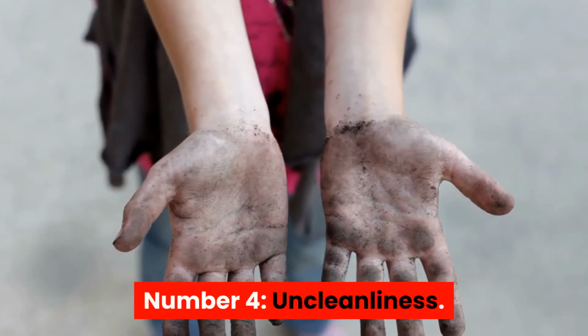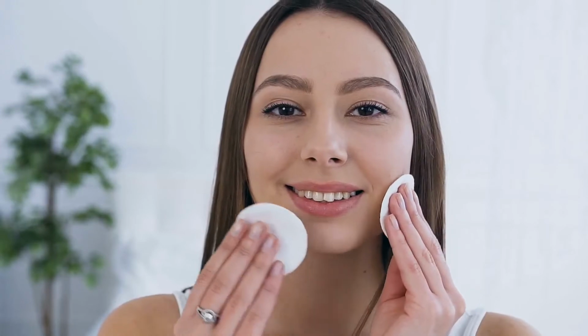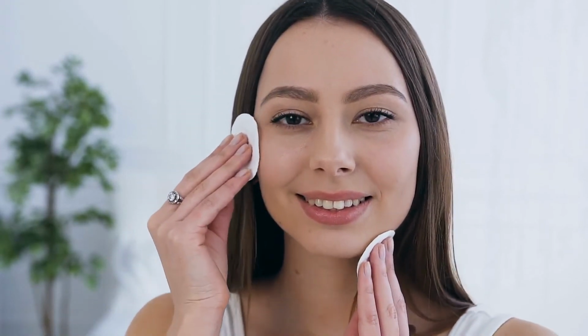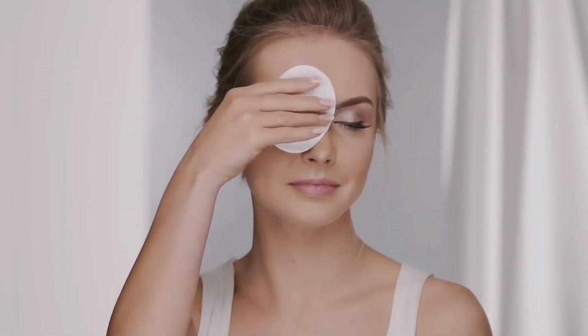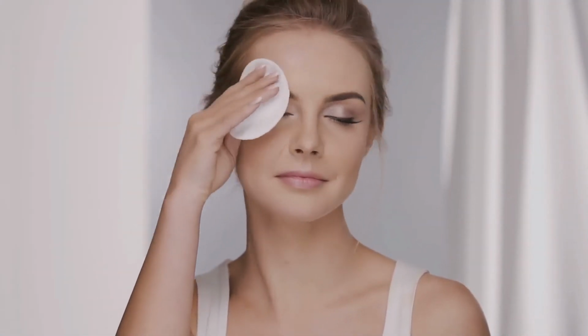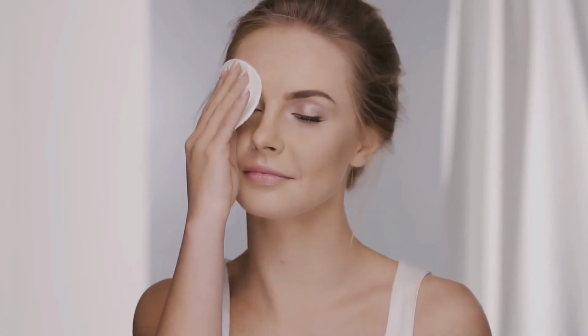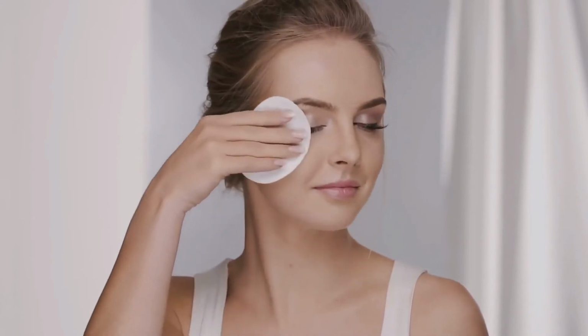Number 4. Uncleanliness. It's one thing to forget to remove your makeup entirely, but it's quite another to cleanse it improperly. Makeup wipes or any other acceptable makeup remover should be used to remove all makeup. After that, cleanse your face with a gentle foaming cleanser to get rid of the thick film that has built up in your pores. Because most makeup removers are oil-based, the second step ensures that any remaining oil is eliminated from the skin in order to completely unclog the pores.